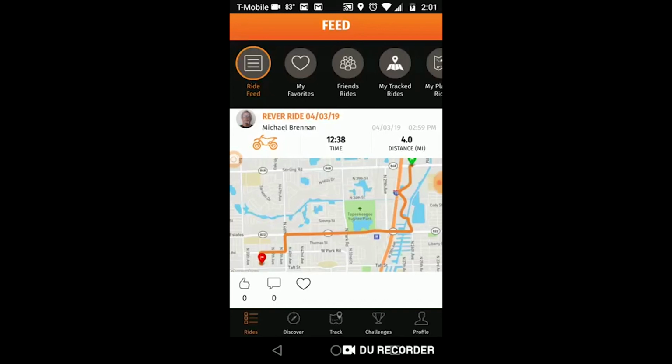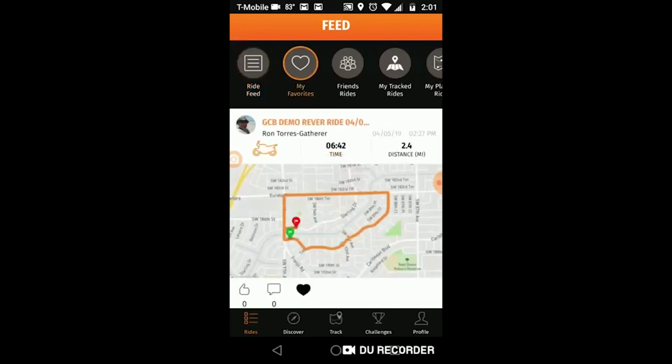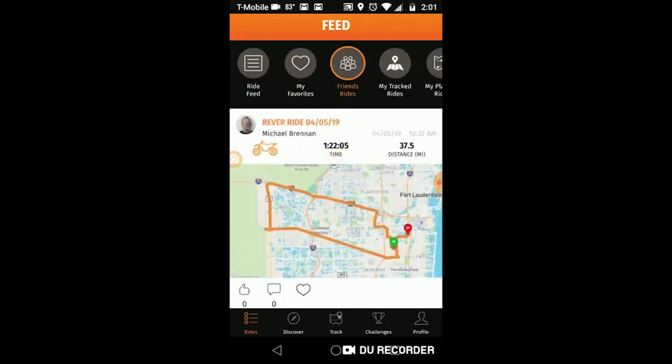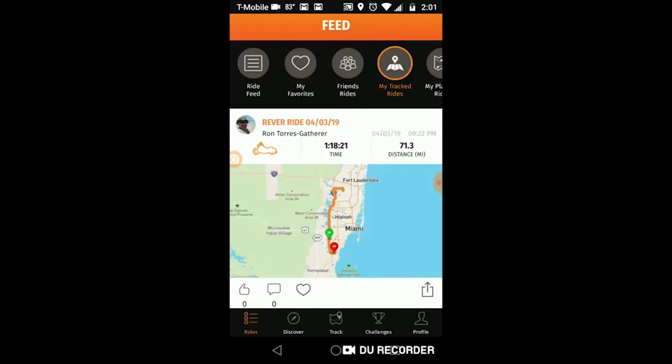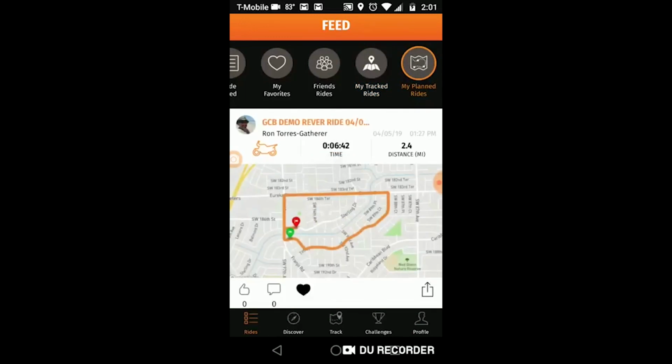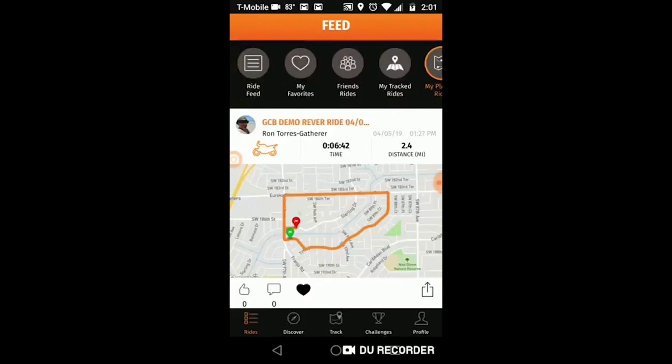I spend a lot of time in these three tabs: my favorite ride and my friends' rides. And I see what they're doing and riding and what the day is. If I want to do a meetup, I can do a meetup, and it makes it a little bit more convenient. Tracked rides that I've ridden, I recorded here. And then my planned rides, the stuff that I create that I haven't done yet, I can put into this little section and then go ahead and ride it at some future date. So that is the ride section.